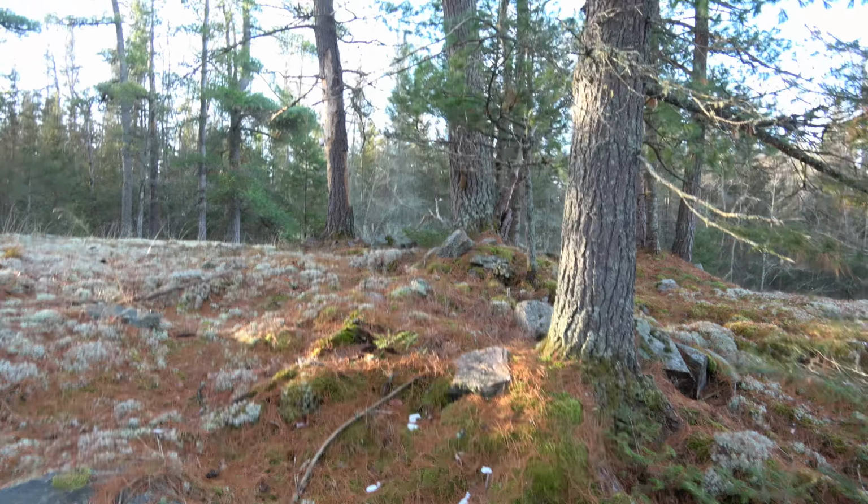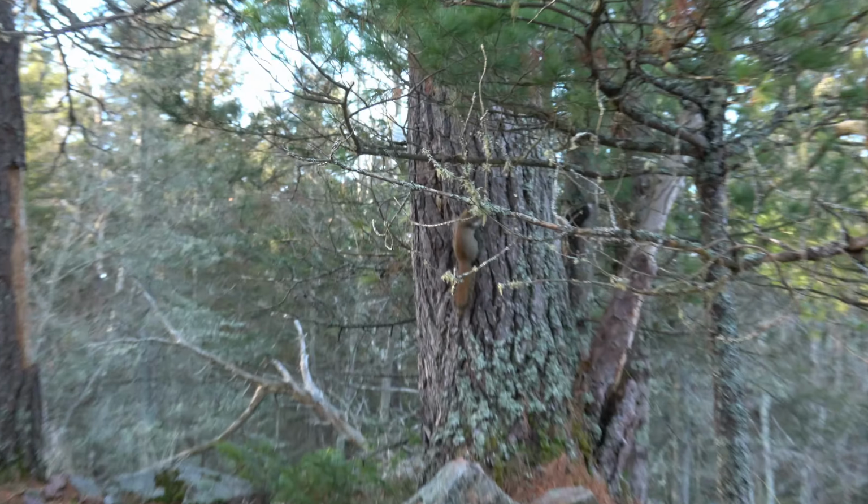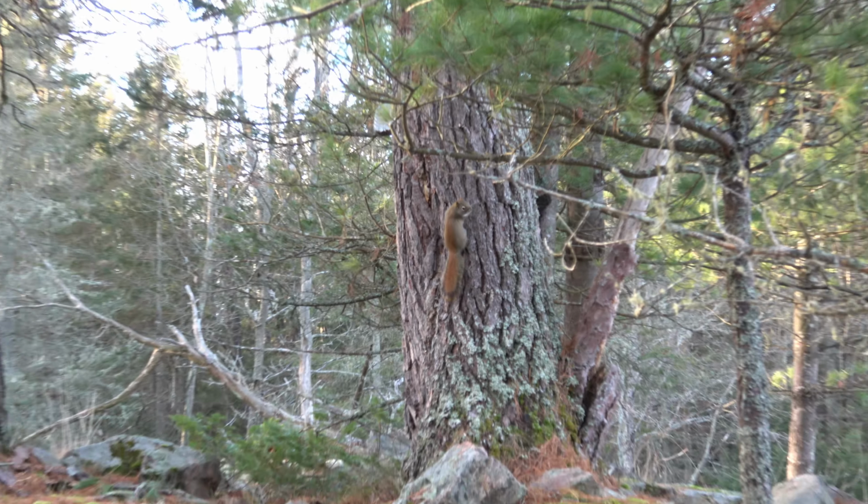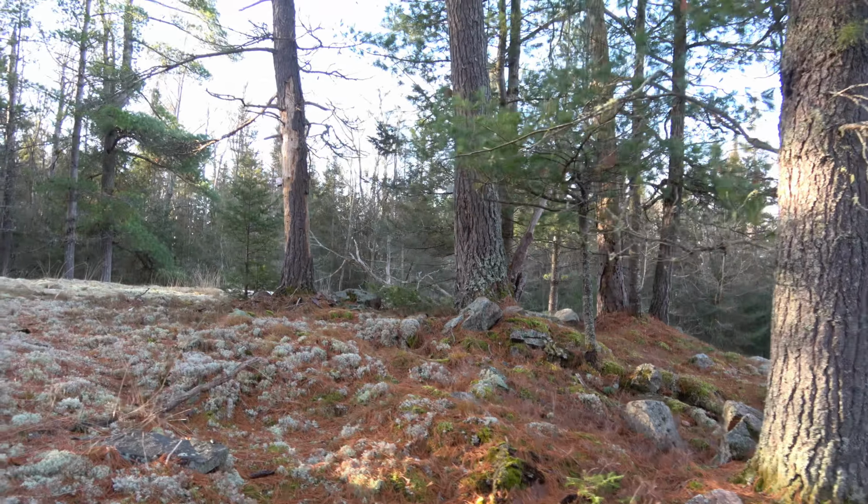Oh, there's our red squirrel. Hey, buddy. I didn't bring the seeds this time. I'll be right back.